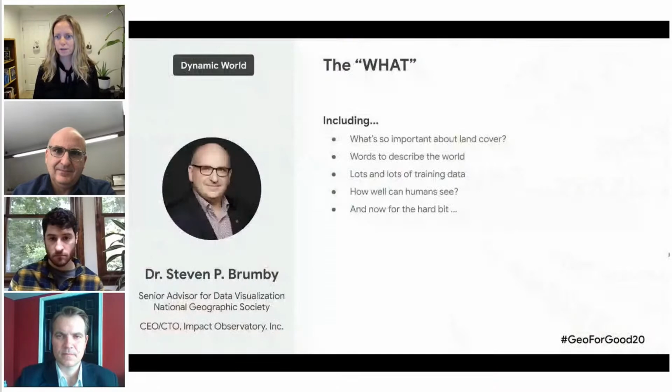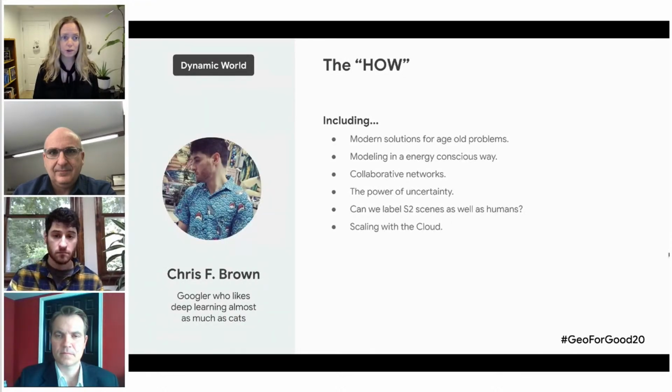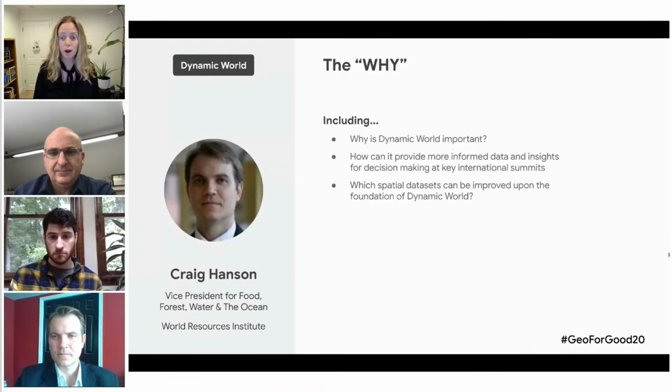We're going to hear from Steve on what is the state of the art of land cover and why we need a map like Dynamic World and how to build a training data set for modern machine learning models. Chris is going to say how we can build neural networks and some of the science innovations we've made along the way. And finally, Craig is going to say why this is important for people, for biodiversity, and for climate.